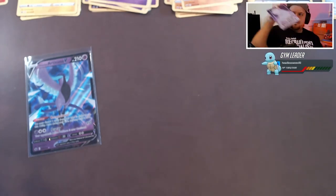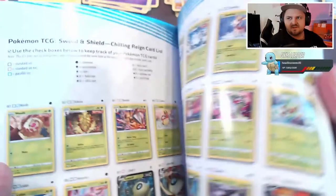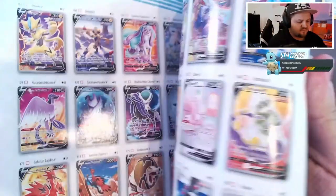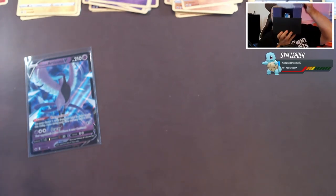We have our book talking about Chilling Reign as a set. Kind of goes over the specifics of some bigger cards and what they do, and then it actually gives a checklist for the entire set. See some of these crazy rare cards that we're probably not going to pull. Some of these awesome cards we're not going to pull. We open up our box.